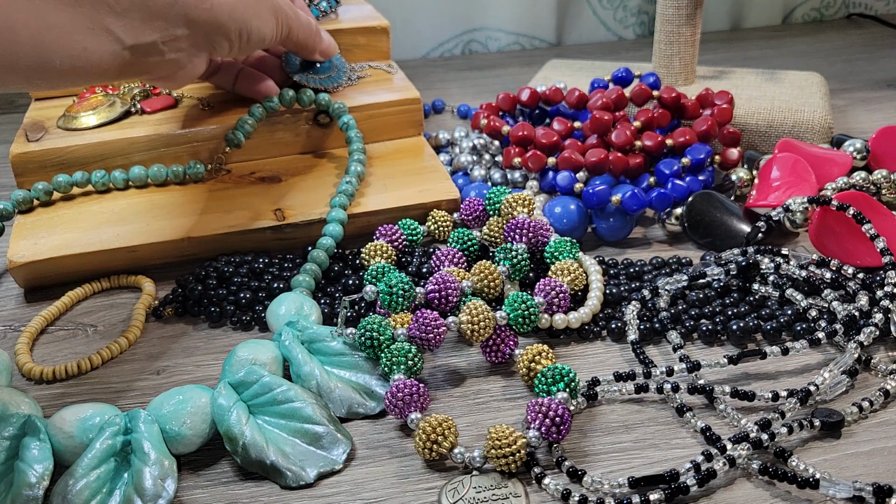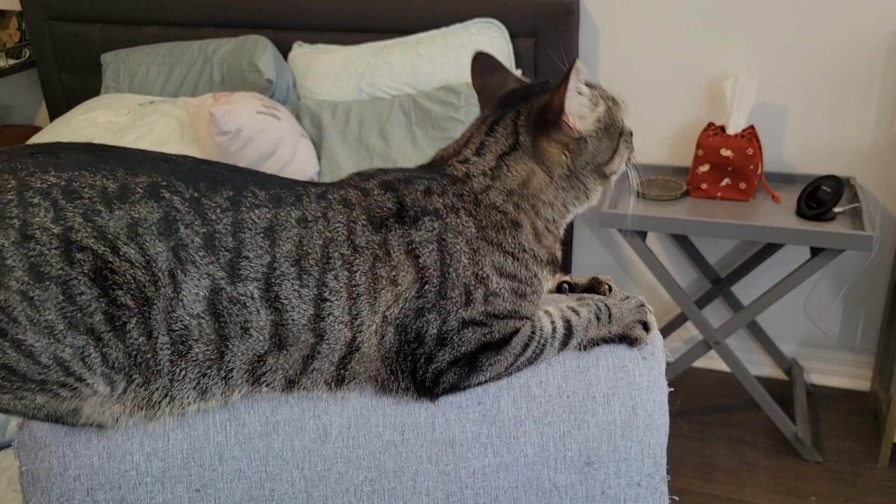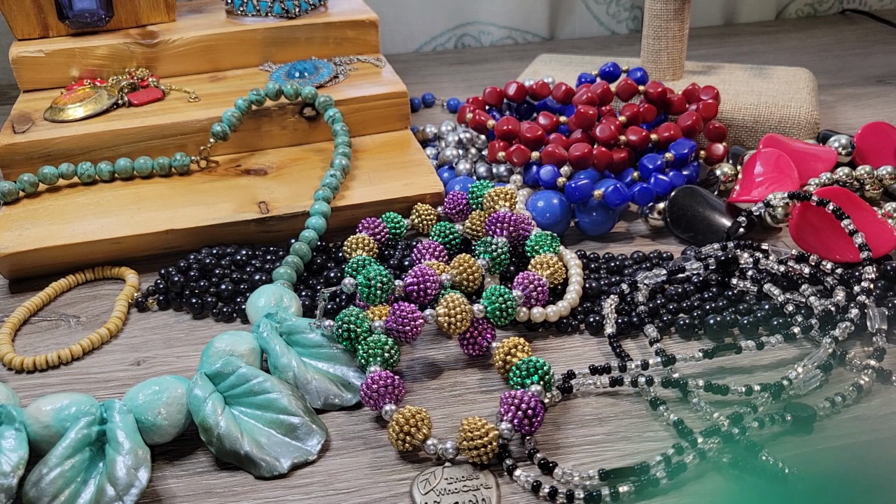Okay, cat, you can behave. I say hello to everyone. Miss Shadow, hello. So we'll see. If she stays on the back of the chair there, she'll be okay. But if she tries to jump up on my desk while I'm filming, I'm going to kick her out.